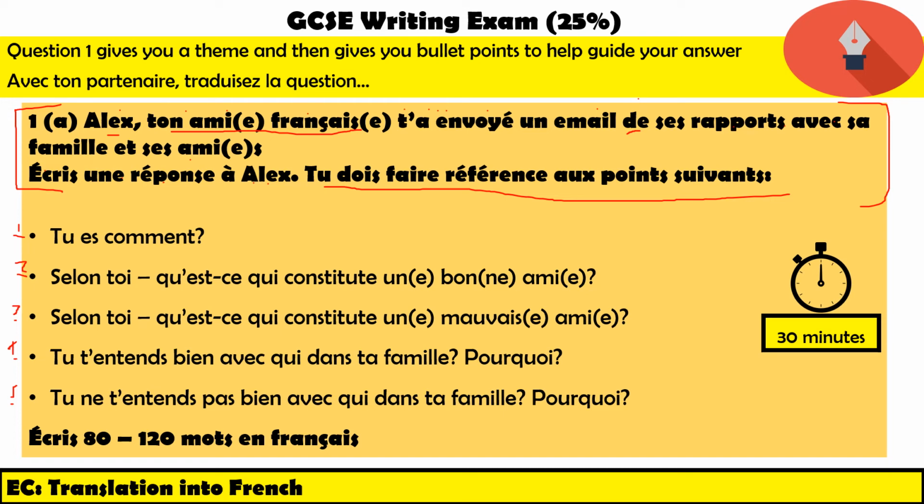So tell me the qualities of a good friend and then develop that. For example, my friend, whatever, is like this. And then number 3, according to you, what makes a bad friend? So think about that. Go for it. For me, a bad friend is, for example, my friend Andrea, and then develop that as much as you can, guys.